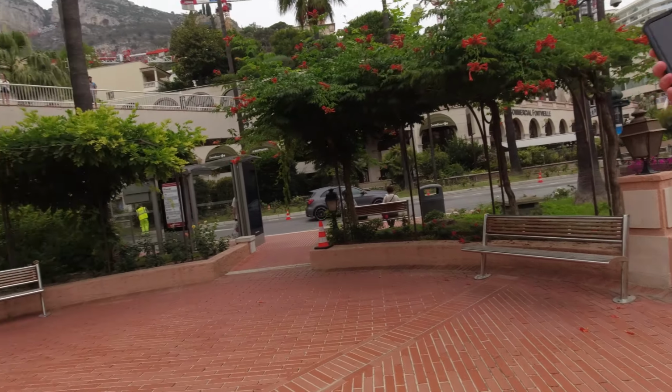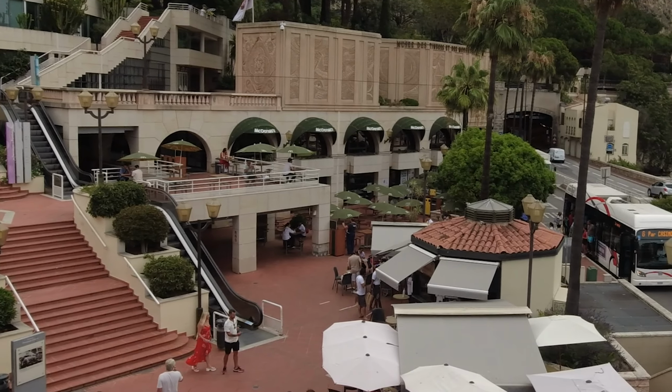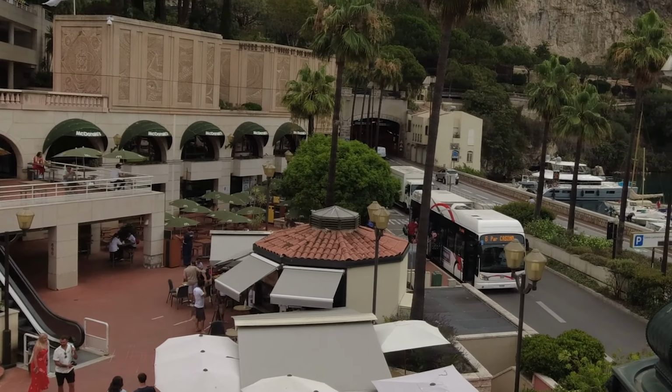We should probably go up these escalators. Okay. How's that for a unique looking McDonald's? No golden arches, no nothing.